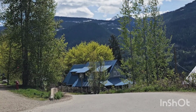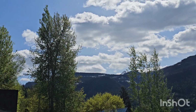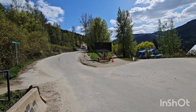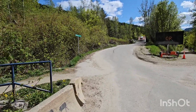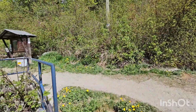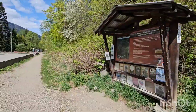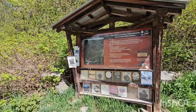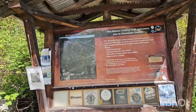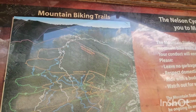The house where the trees are, where the mountain is, to the trees, it grades to the sky. We get to look at Mountain Station, but a different part of it this time. What does it read? I'll show you. It reads Mountain Biking Trails.